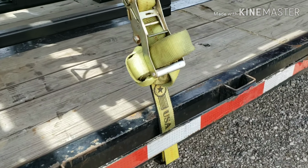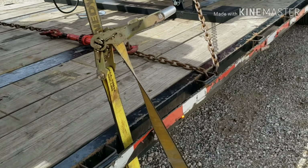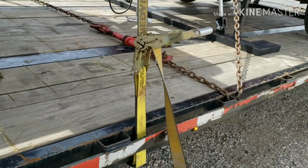When I picked up this trailer, the guy had it like spaghetti. Didn't know what he was doing. All right, let me finish up, then I can get out of here.